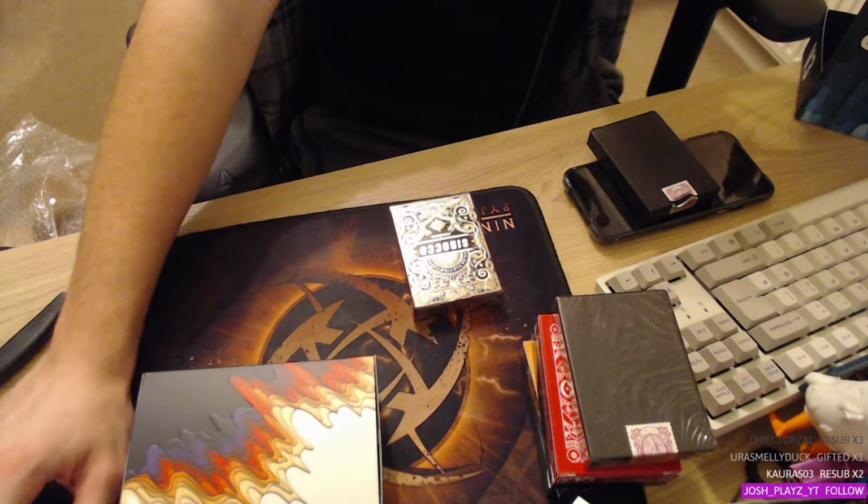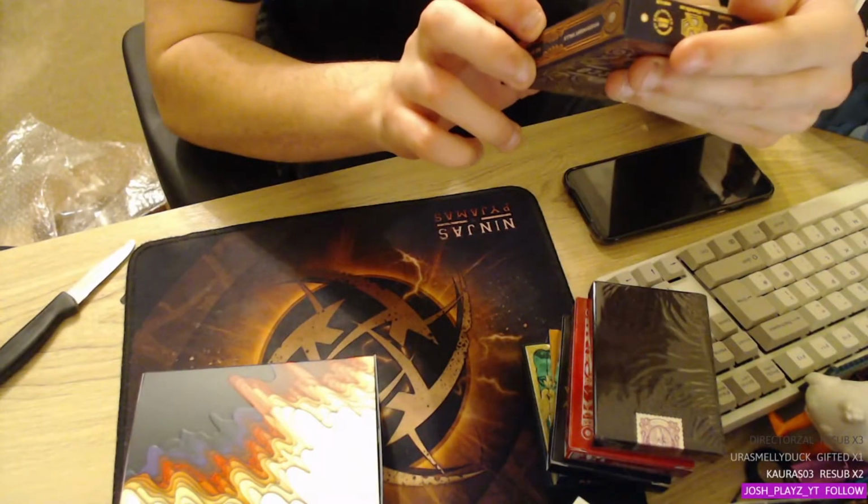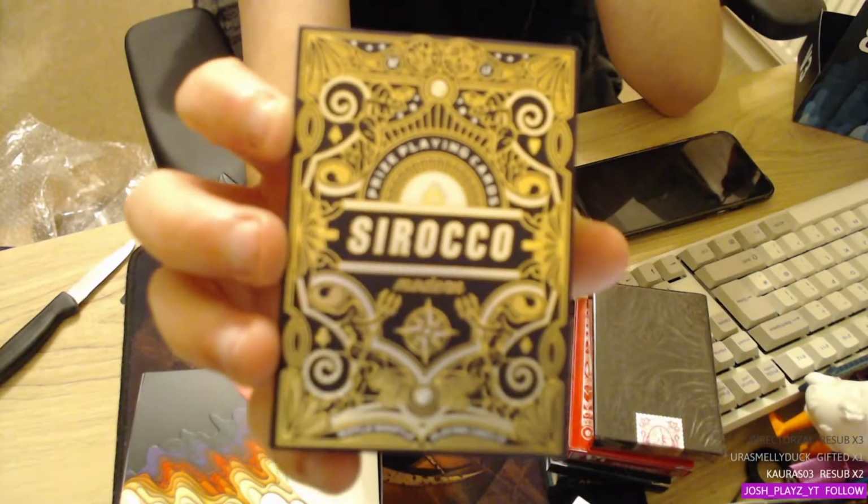$15 on that one. Not 15 quid even. 15 entire Great British pounds. That's very shiny. Very shiny. Look at the shine, man.